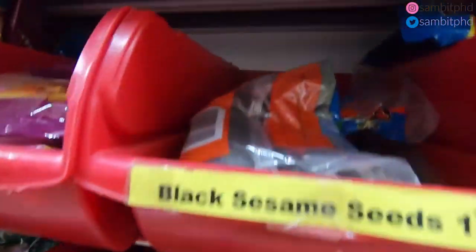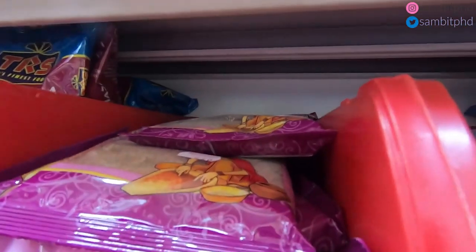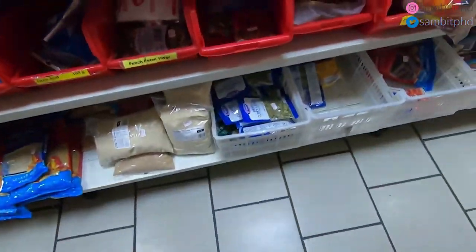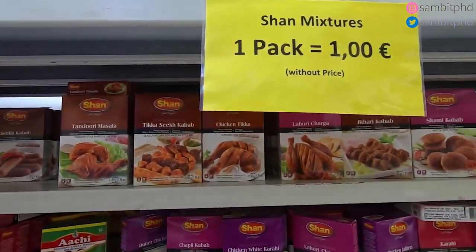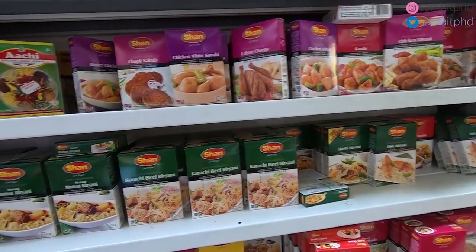So, all these things 100 grams, some is 1 euro, some is 70 cents, 400 grams for 3.50. What is this? Garam masala, poppy seeds. 250 gram to 20 cloves, mustard, dalchini, nutmeg, A to Z, any kind of spices you will find here. These are more spices. Okay, any Shan pack, one pack is 1 euro. Every pack is like 50 gram, 100 gram, 60 gram.